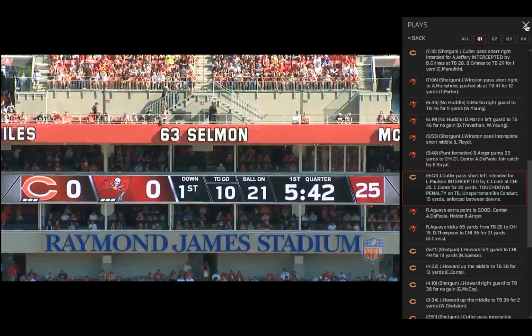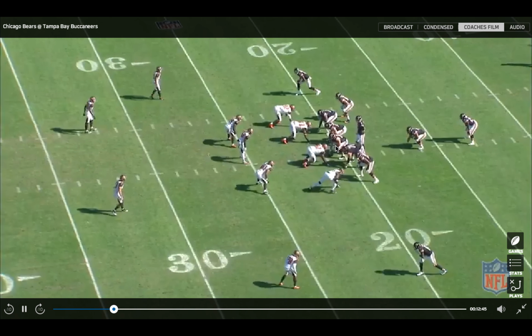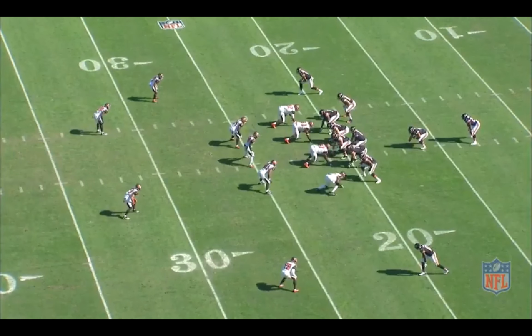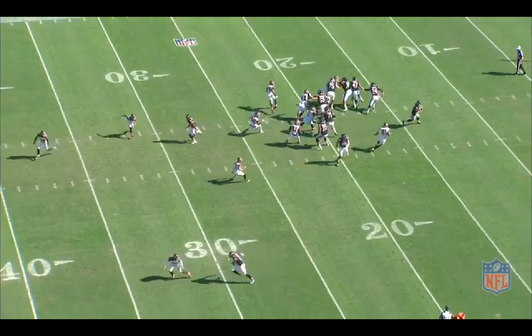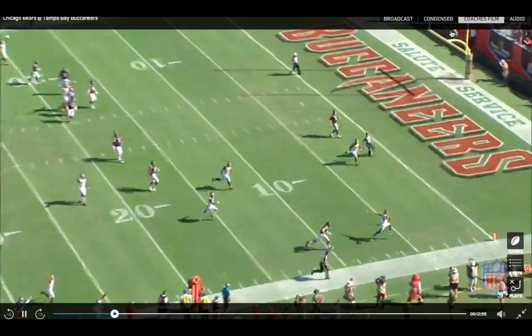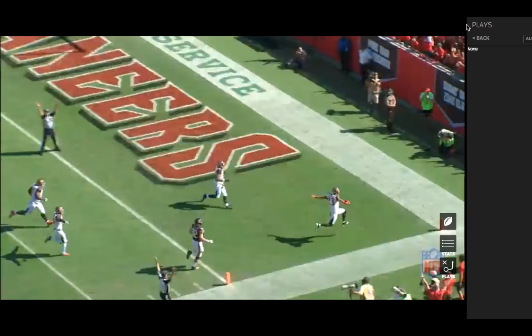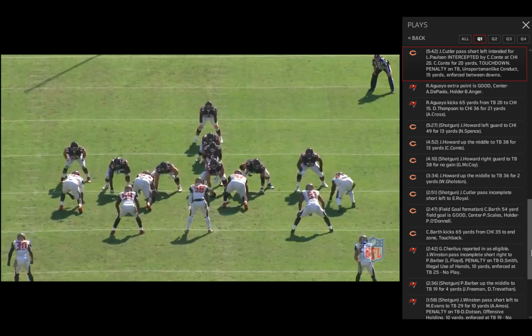Another play worthy of note is Jay Cutler here making some big time errors. Jay Cutler throwing off of his back foot, lobbing the ball right into Grimes' hands for a touchdown for the Bucs. It was a huge play in this football game, and it really dictated the outcome of the game.